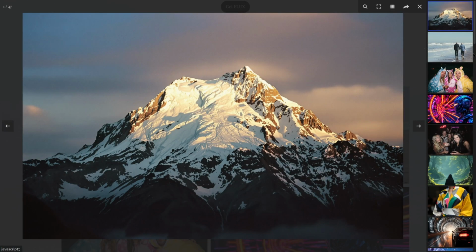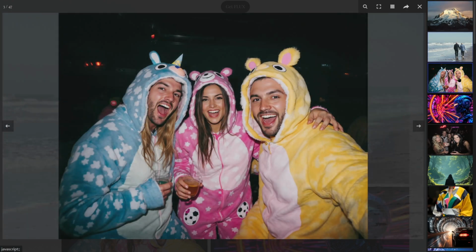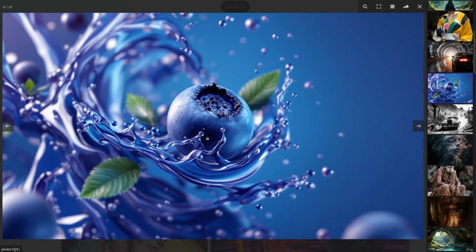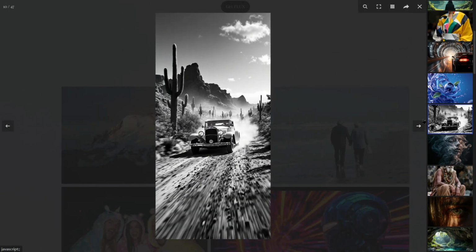Overall, Flux 1.1 Pro Ultra is a powerful AI image generation tool, especially suited for users who need high-quality images quickly and efficiently. If you're looking for an AI tool that balances speed with great image quality, Flux 1.1 Pro Ultra is definitely worth a try.